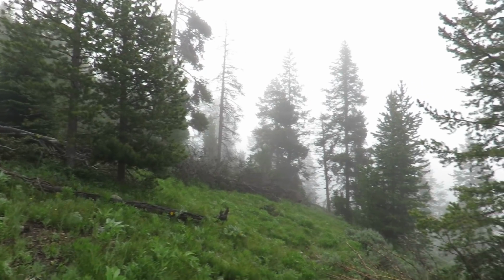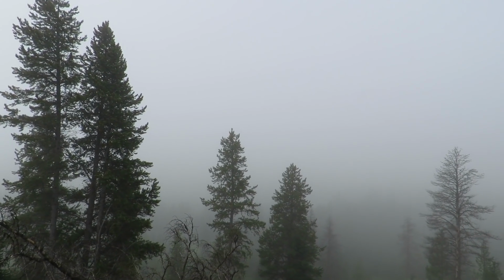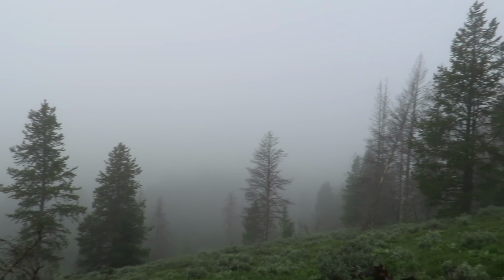There's a lot of bear in this area, but they are a little hard to see with all the trees and this fog right now.